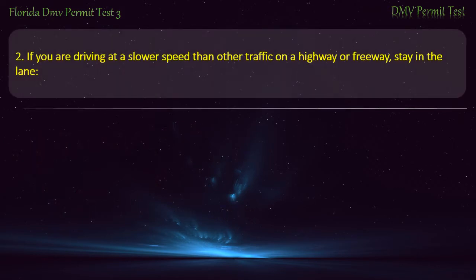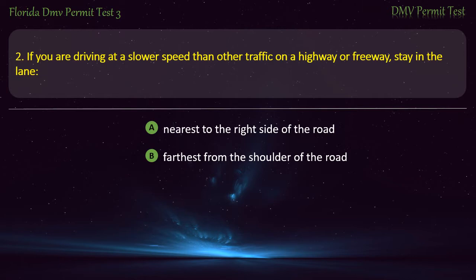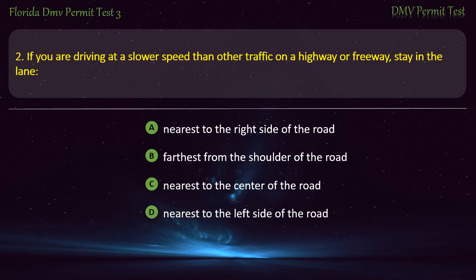Question 2. If you are driving at a slower speed than other traffic on a highway or freeway, stay in the lane: nearest to the right side of the road, farthest from the shoulder of the road, nearest to the center of the road, nearest to the left side of the road. Answer: nearest to the right side of the road.